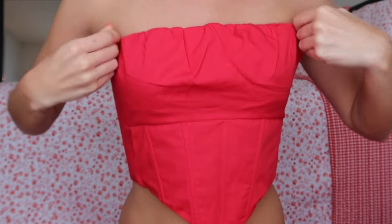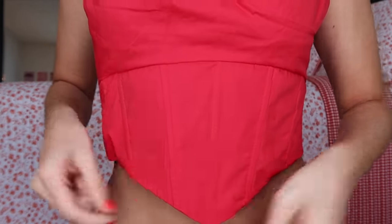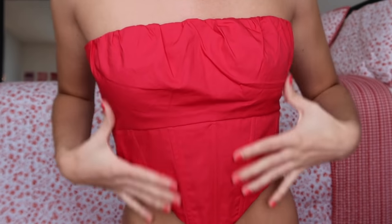But I am going to go ahead and get into the clothing pieces from Princess Polly. So the first piece is obviously the shirt that I'm wearing right now, and this is perfect for Valentine's Day. It's this beautiful corset top, and it has a little triangle. It comes down at the bottom like this, and it is so, so cute.